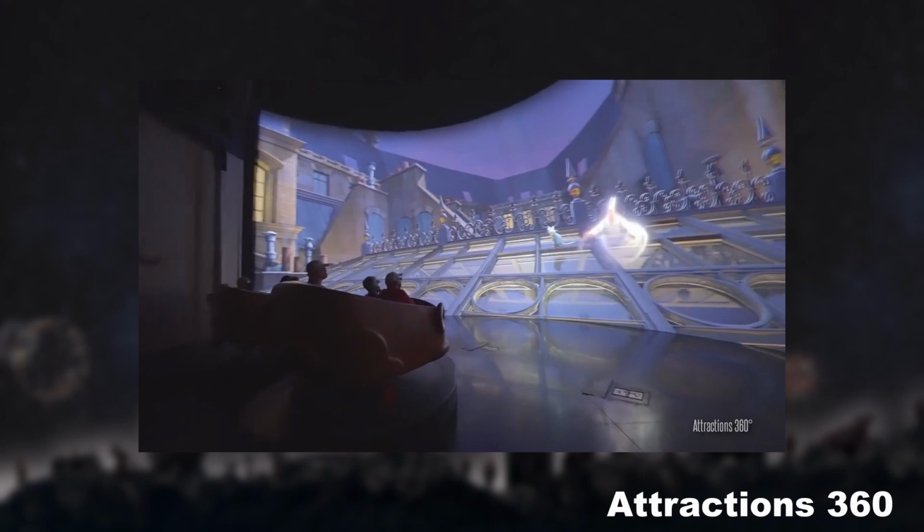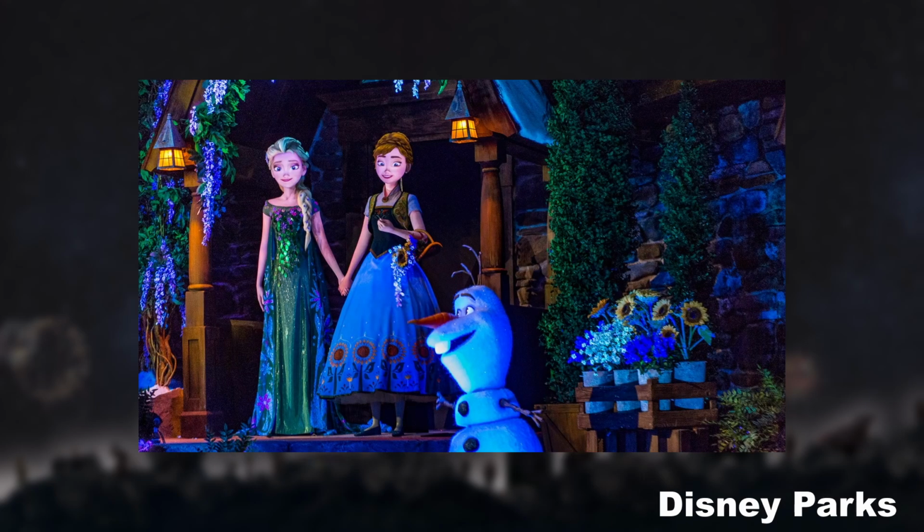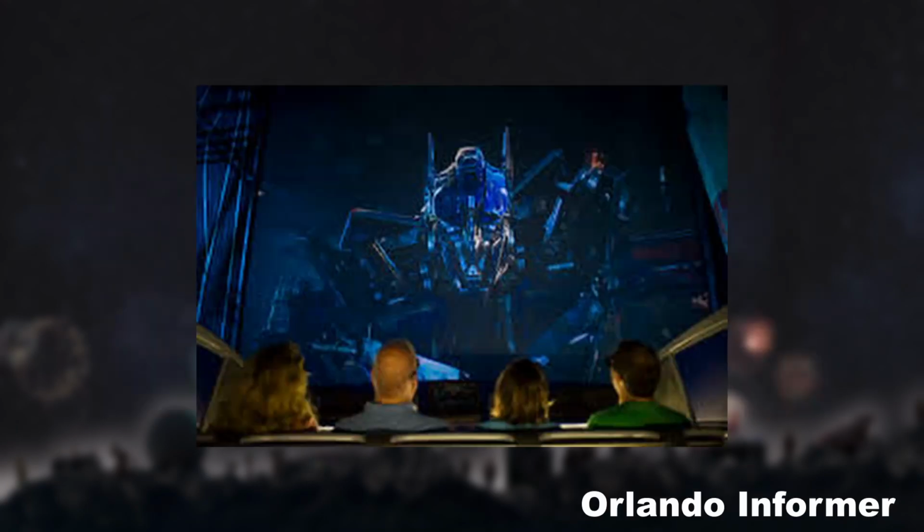What they take issue with is the large parts of Remy's Ratatouille Adventure where you just park in front of a screen, or the creepy projection faces of the characters in Frozen Ever After. It seems to be way more about execution than about the technology's existence. Interestingly, Universal Studios, yes, I'm talking about Universal, it's okay. Universal Studios has also been increasingly relying on screen-based effects in their parks.